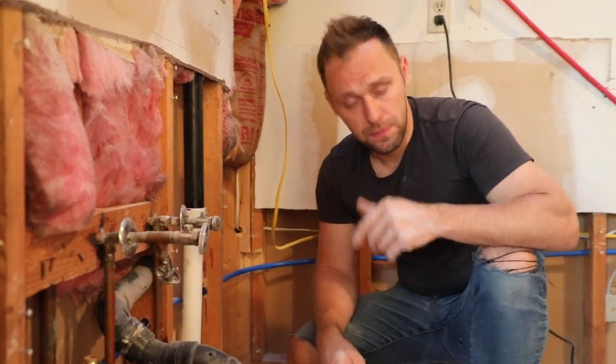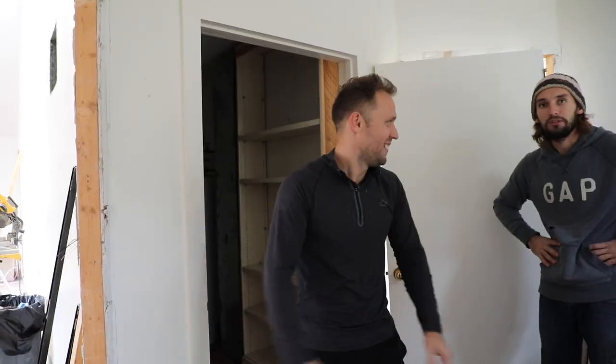Okay, hold on, pause. So we are making progress, and guess what? We decided to close off some walls and remove this door right in here. That door. Hey, we are making progress and removing some walls, or actually closing off the walls, right in here. This is our foyer entrance, or pantry.